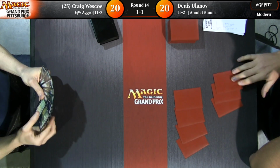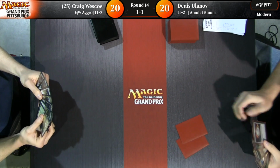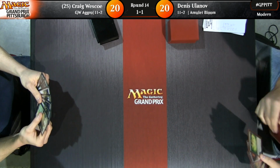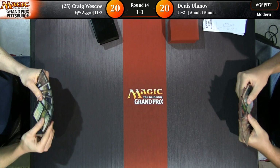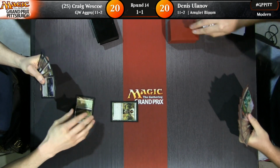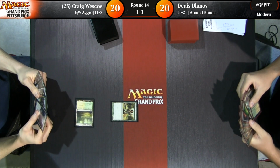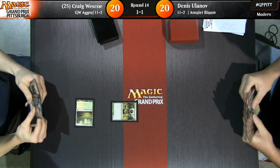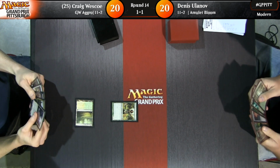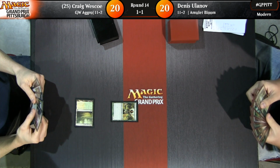How many basics does Ulanov have? 1 forest in the main. He does not have the forest in the sideboard like Mike Sigrist does. Oh, but he has an island in the main. He has 2 basics in his main deck. Okay, that definitely helps in a Ghost Quarter scenario. So Ulanov has capped also Wescoe. Wescoe leads off with a Noble Hierarch. You don't want your Bloom opponent to be this deep in thought on turn 1.